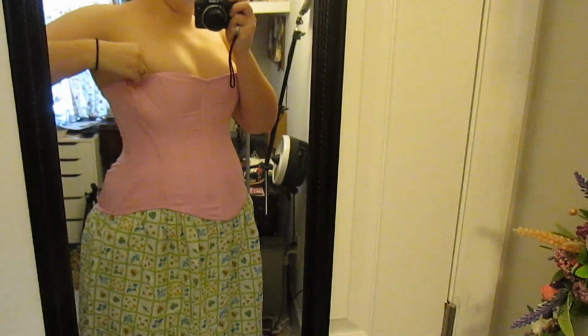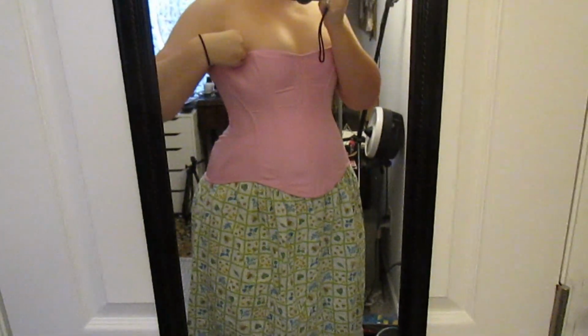Well, this fits phenomenally. I think I'm gonna take an inch out of the bust, like this side pattern, to make sure that it fits well and I get the lift that I want. But other than that, the corset base for Aphrodite is done.